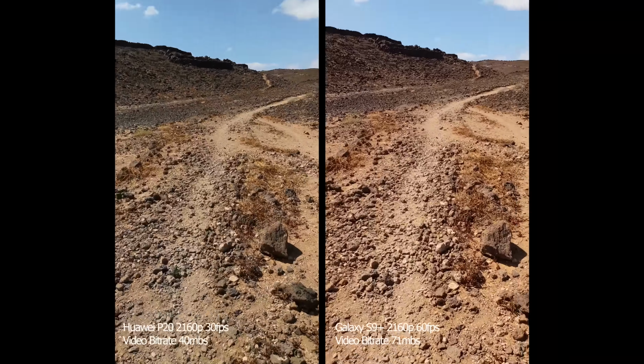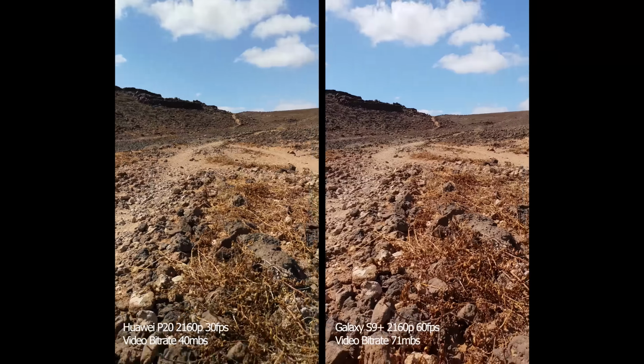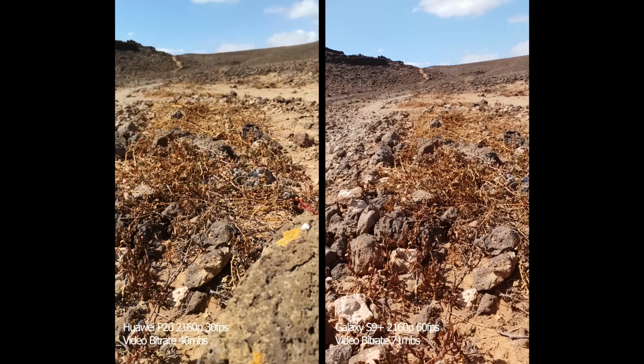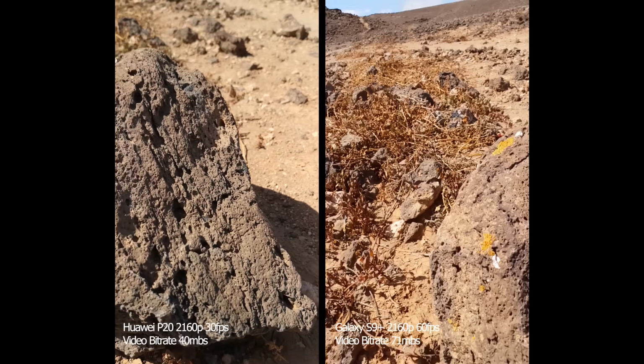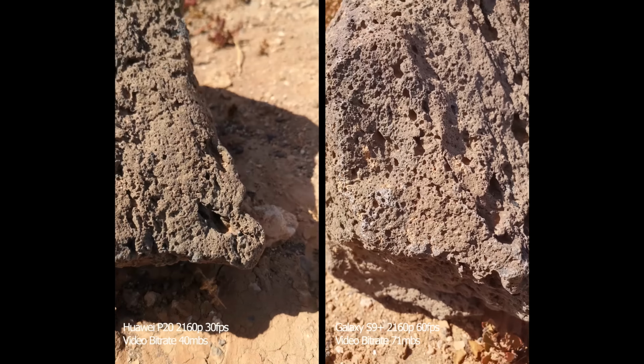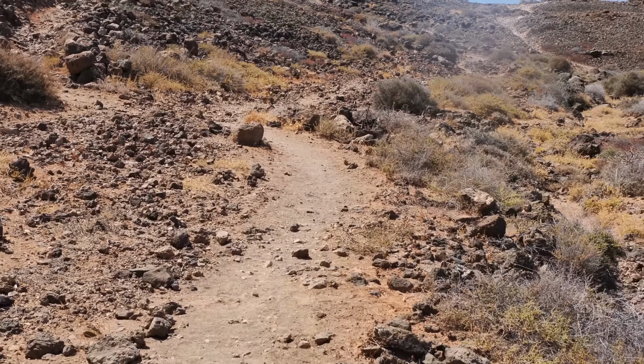As you can see, there's no stabilizer on the Huawei, but the stabilizer on the Samsung does struggle a lot more when it's shooting at 4K. It's nowhere near as smooth as it was at 1080p, and looking at this footage, I'm wondering if it's even on at all. Both of these phones have a fantastic dual pixel autofocus system. The system was created by Canon originally and is the best autofocusing system you can get at the moment, much better than the autofocusing system that's in my GH5 that shot this.